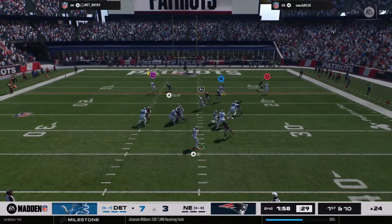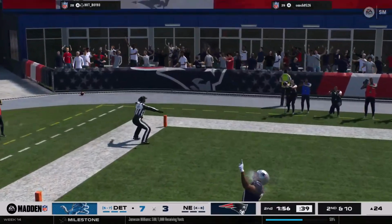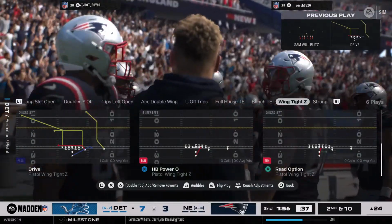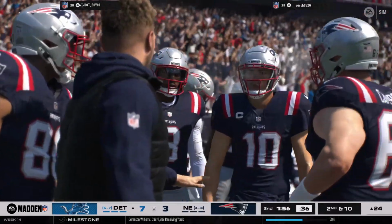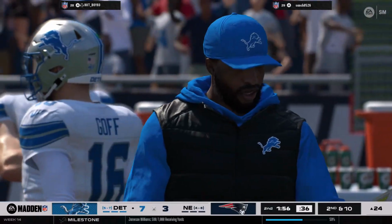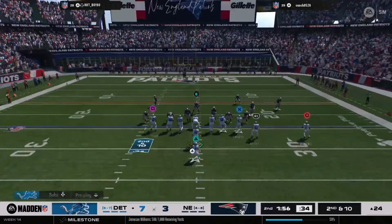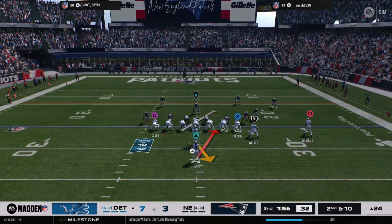On 1st down, it's Goff. That one out in front of his big target. They cannot connect, and it falls incomplete. So, of course, you prefer to connect on that throw, but think about it like this, Mike. The more they continue to test this defense downfield, the more it's going to open up some of those shorter passes underneath.